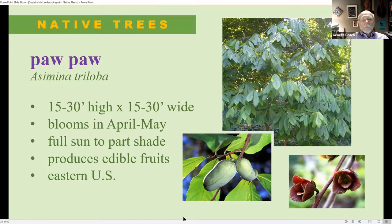Early spring bloomer again. Again, it likes full sun, maybe a little bit of shade. The unique thing about this plant is it produces these good-sized edible fruits towards the end of the season. It also has a real interesting flower, kind of a deep burgundy color, which is a little unusual. Widely prevalent throughout the eastern U.S. as well.